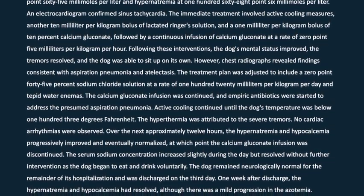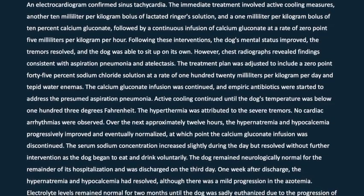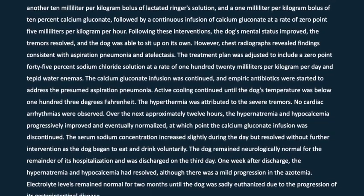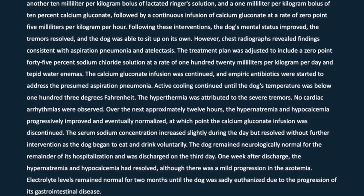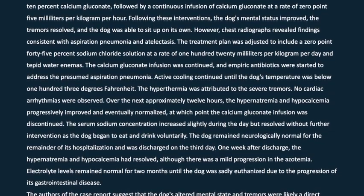The treatment plan was adjusted to include a 0.45% sodium chloride solution at a rate of 120 ml per kilogram per day and tepid water enemas. The calcium gluconate infusion was continued, and empiric antibiotics were started to address the presumed aspiration pneumonia.